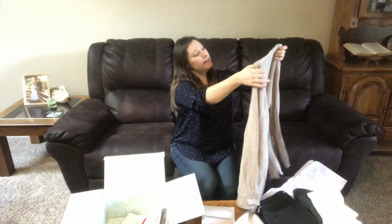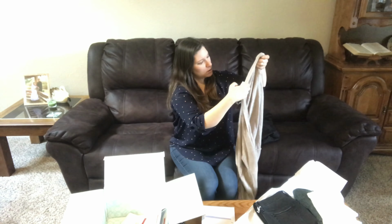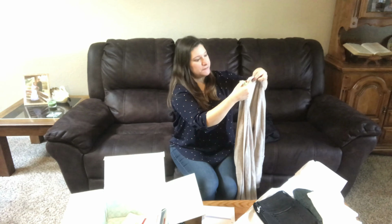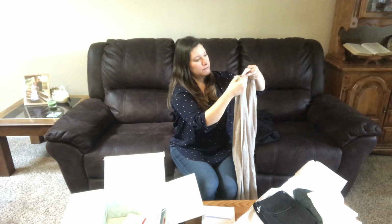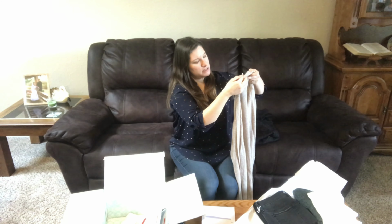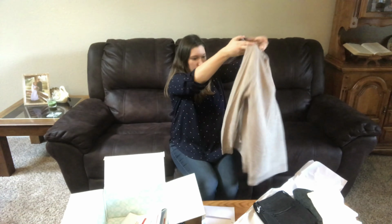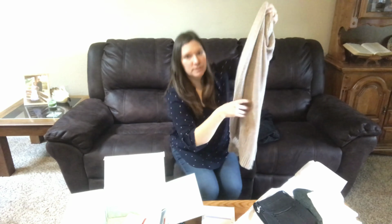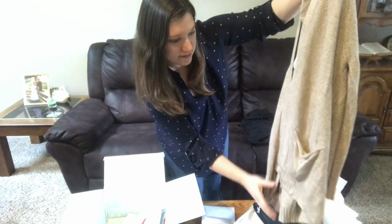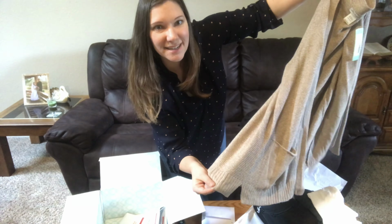And this is a cardigan. It's by Cotton Emporium. It's 50% acrylic and 50% cotton, made in China. And you just wash it on gentle cycle. So that is pretty cute. And it's got pockets in the front, on the sides, kind of. It's got a little slit.